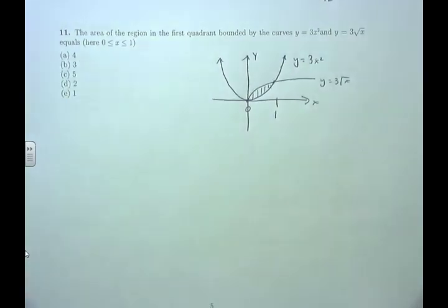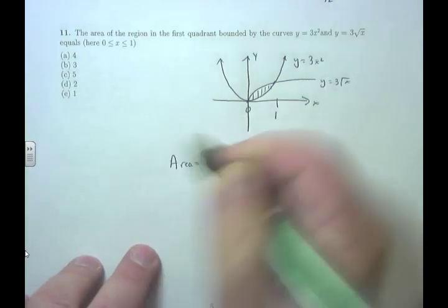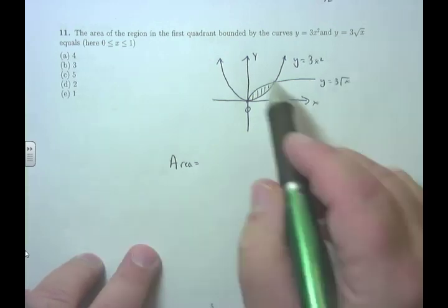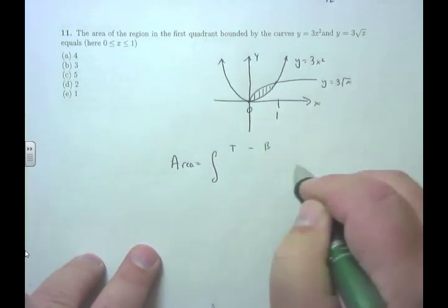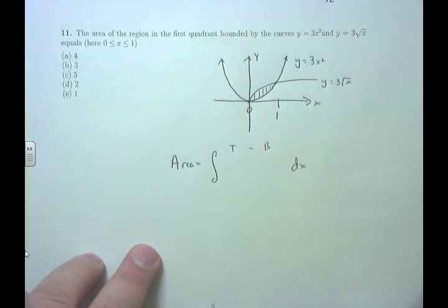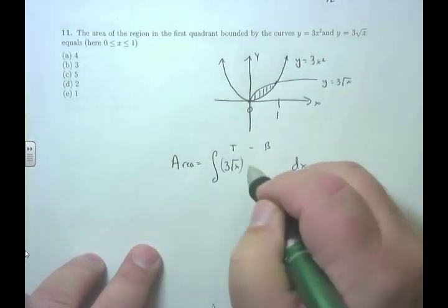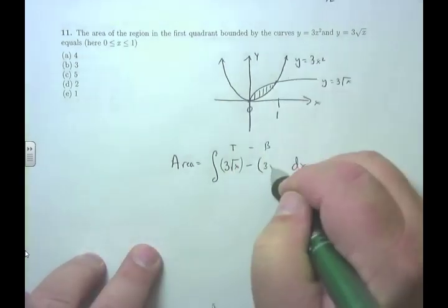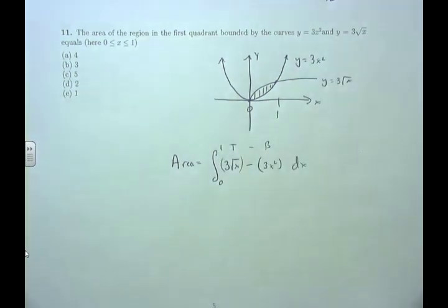So there you go. What is the formula for finding the area between two curves? There are two formulas: it's top minus bottom dx, and it's right minus left dy. These functions are in terms of x, and I have a distinct top and bottom. So this would be the integral of the top minus bottom, because I'm going to go dx. What's on the top? 3 square root of x. Don't forget to use your parentheses there. Minus, what's my function on the bottom? That's the parabola, 3x squared. My bounds are from 0 to 1.